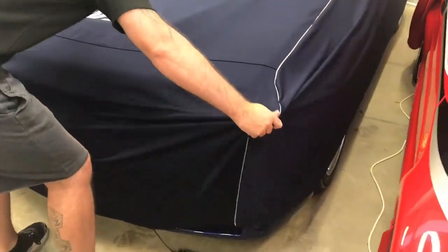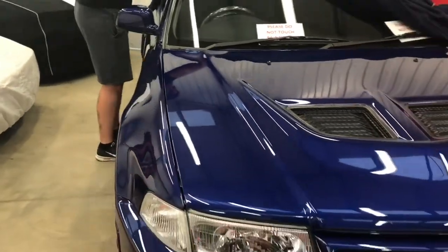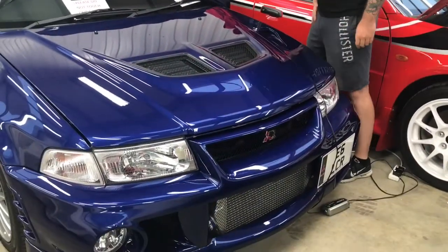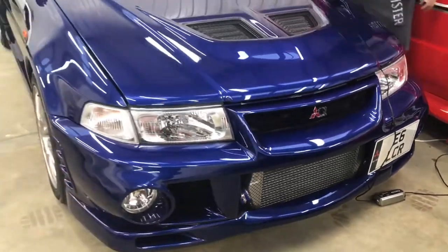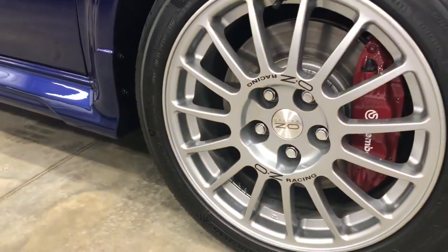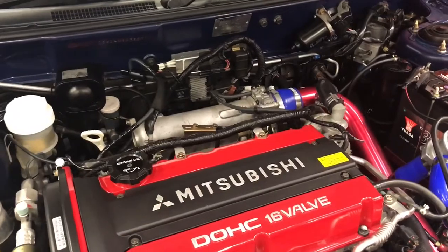And next to that one, this is a non-Tommy Makinen. This is 15,000 miles. Got the Evo 6 Lancer private plate on it. Again, absolutely immaculate. This one's obviously got a few modifications on it, a few bits and bobs.